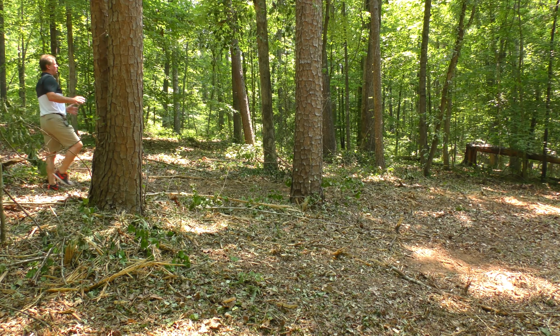Also has power and lighting. Oh, that's true. This slip also has power and lighting, as you can see.